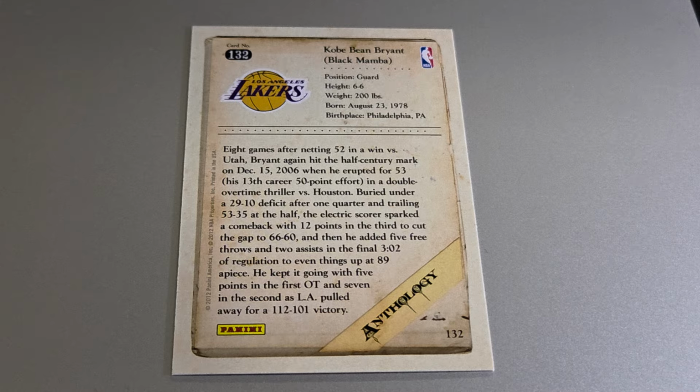But back to Houston, buried under a 19-10 deficit after one quarter. I don't know how Houston stacked 29 points against the Lakers in 2006, but they did. The electric score sparked a 53-35 lead by half. The electric score sparked a comeback with 12 points in the third to cut the gap to 66-60, and then added 5 free throws, 2 assists to the final 3:02 of regulation to tie things up at 89. He kept going with 5 points in the first OT and 7 in the second as Los Angeles pulled away for the win, 112 to 101. I love that bit of story.